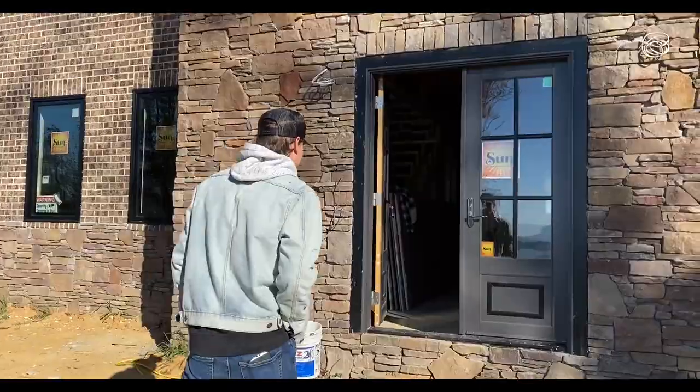And on top of all that, if all goes as planned, we're gonna have something else super epic delivered up here to the mountain. So we're super pumped about that. But as of right now, we're just gonna get straight to work, hop on the back of this house here, and hopefully knock out all that paint.